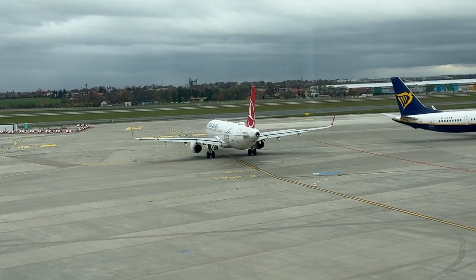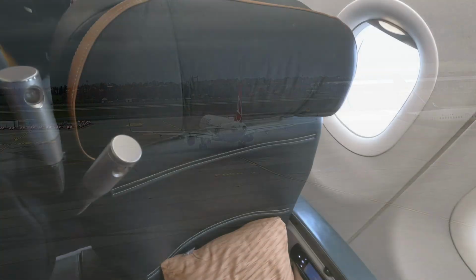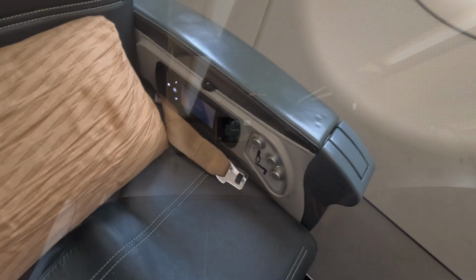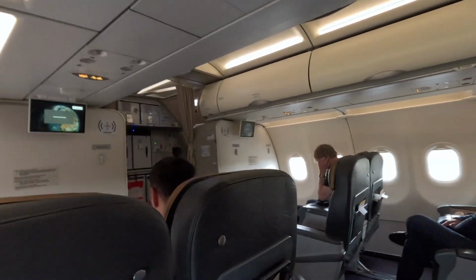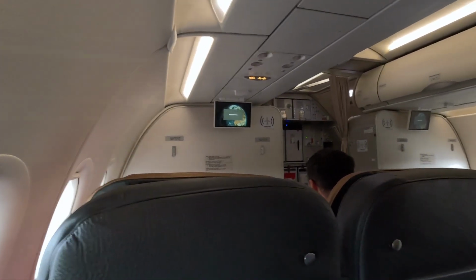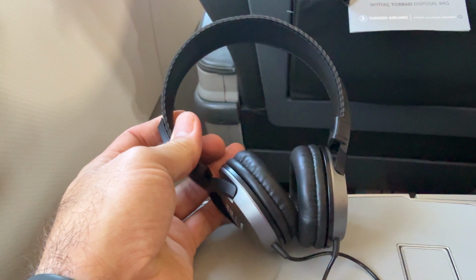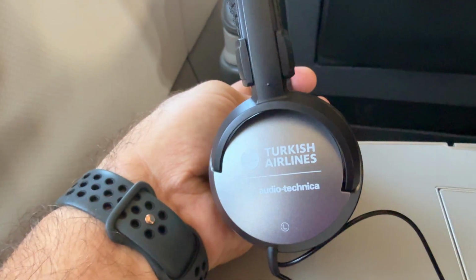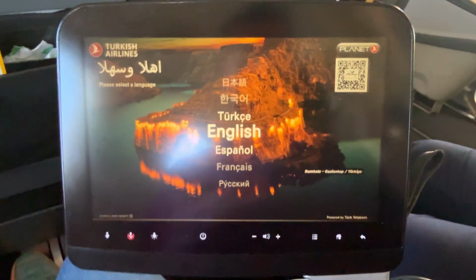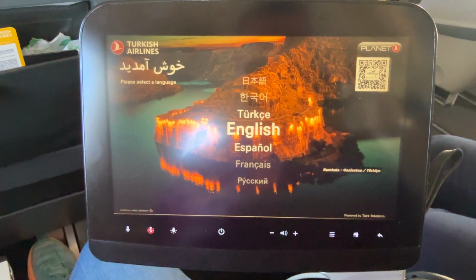Here's a snapshot of their business cabin. Lovely big seat, felt like an armchair actually, it was very comfortable. A nice, big and spacious cabin where you tend to have at least 2 members of crew looking after you. And finally, it almost makes it feel like a long haul flight as you get access to IFE and you get access to really good noise cancelling headphones. You don't see any of that with the European airlines on Intra Europe Business Class.